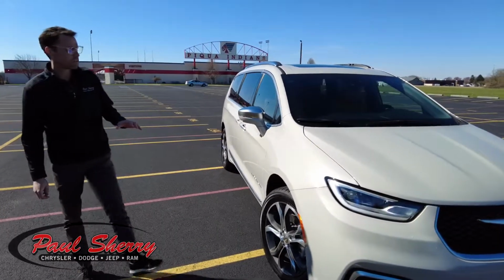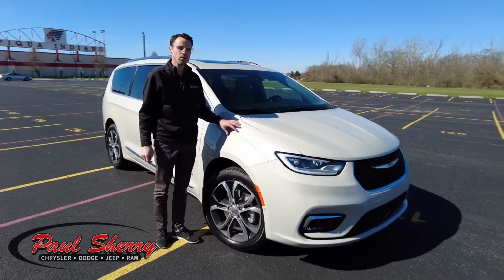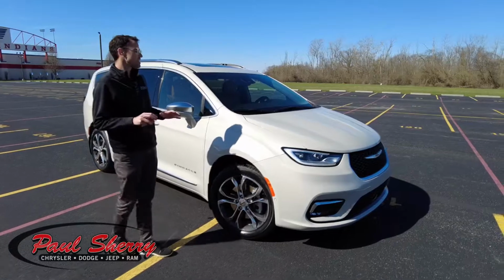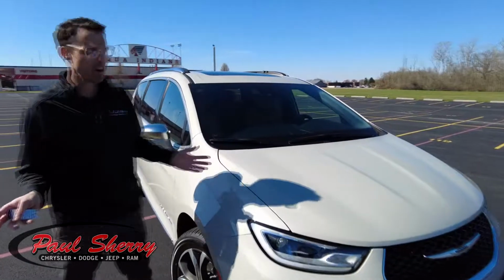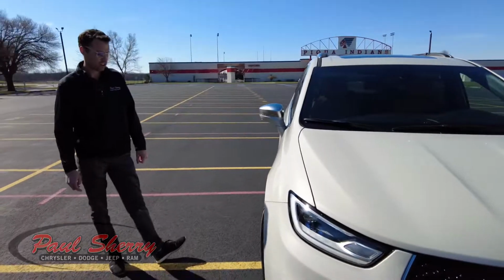All new paint job for this particular car as well. This is a white pearl paint. Really sparkles in the sun. Also, it does have a little bit of off shade to it, so what I find is this car is going to really hide the dirt well, so you're not going to be at the car wash every other day keeping it clean like you will with the darker color cars.